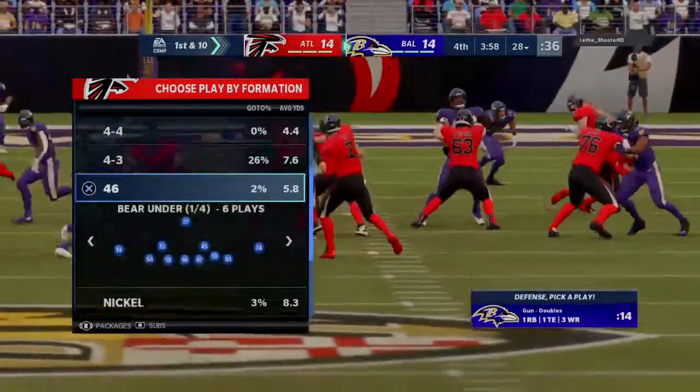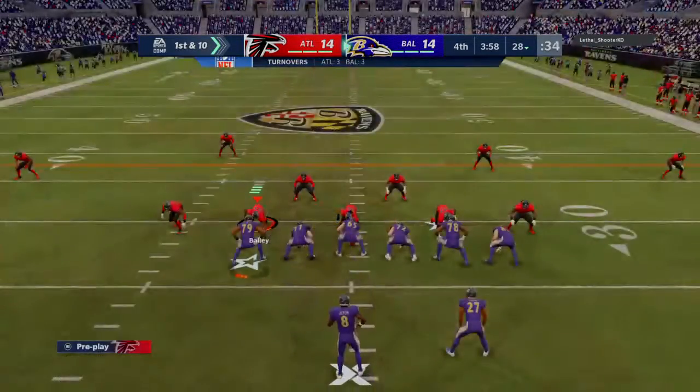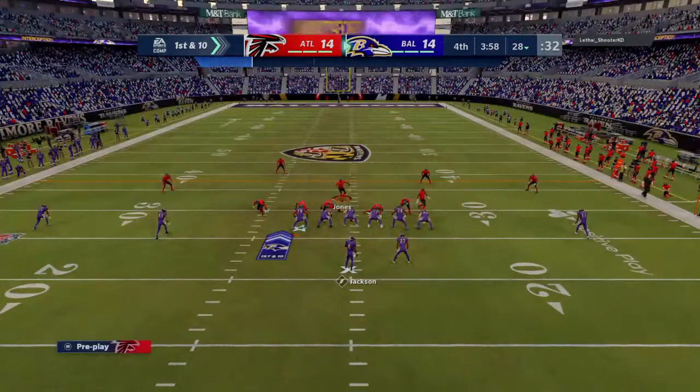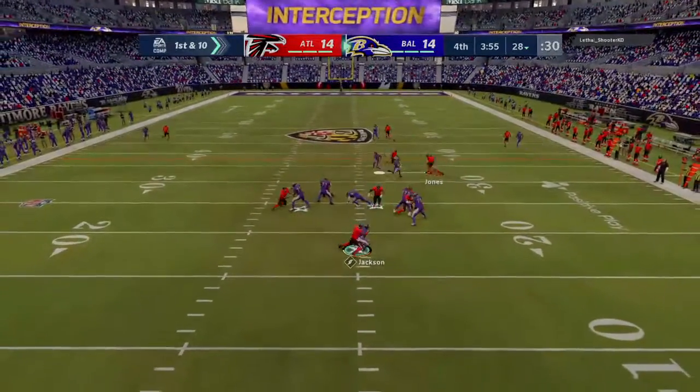So how about that for a momentum switch? We're in the fourth quarter, and it's a tie game. The Ravens take over at their own 28. You've got to take care of the football here. Now their opportunity to take the lead is right out the window, and everything is flipped in the other direction.